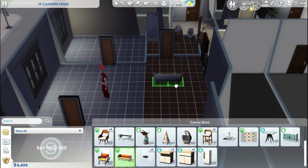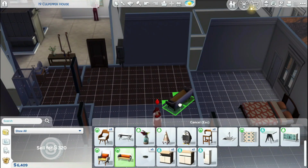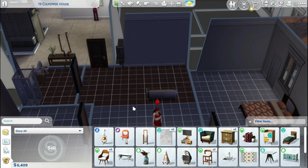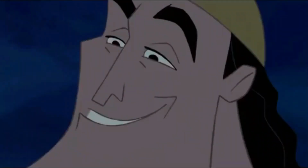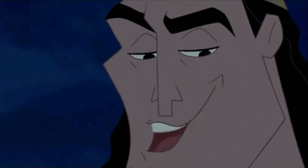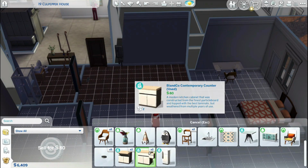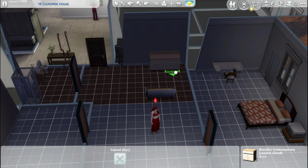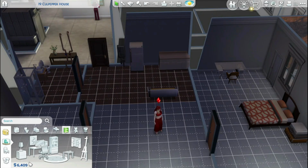Because there's no good place. Actually, I kind of like the idea of this being the living room, this turning into the kitchen. Yeah, it's all coming together. Oh yeah, it's all coming together. That was for the desk. I'll keep her desk, the kitchen stuff for now. Where's my stove? Oh, I sold the stove. Hold on, we'll buy it back real quick because I have the funds.